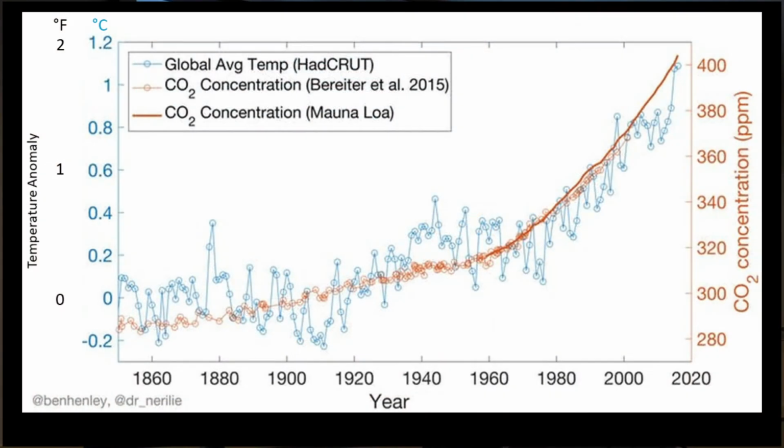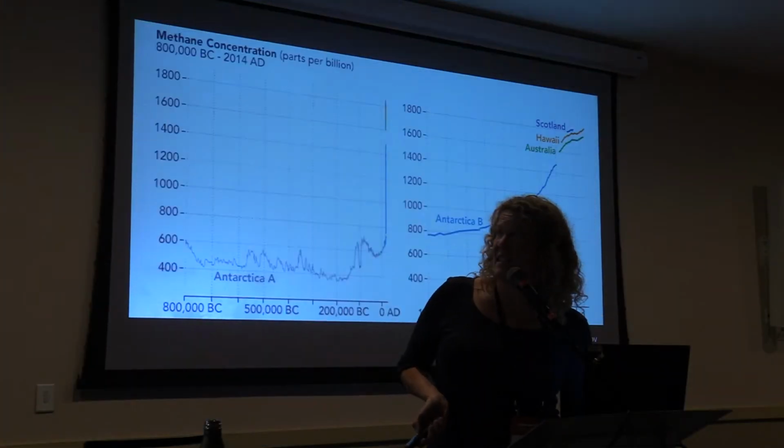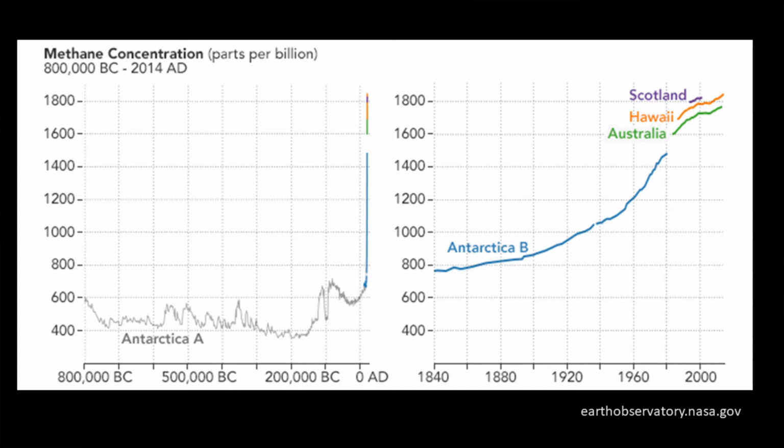So here you're gonna see the global temperature, that's the blue bouncing around from 1860 to present. The orange dots are modeled CO2 estimates, and then the solid line is actual measurement, modern day measurements. So you can see the model that goes back a little further is aligning very well with what we're actually observing. And you can see how that CO2 is trending with the temperature. The same is true with methane, same patterns that we're seeing. So methane is considered the second most important greenhouse gas after CO2. And you can see these same trends, severe increase in modern times.